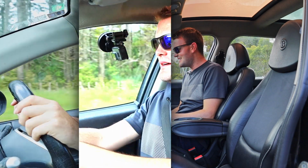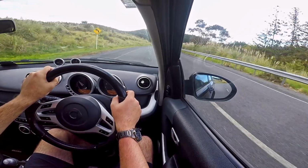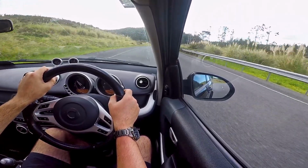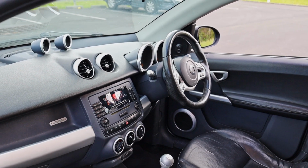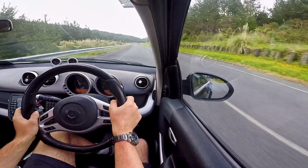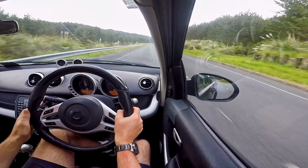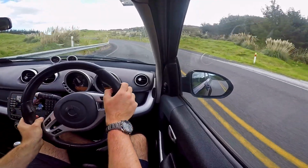How unusual. Driving the Smart Forfour Brabus. On first impressions, it kind of drives like any other small hatchback, to be honest, except for one thing. The rattles are horrendous. But if we move past that and focus on how it actually drives, I have to say it's really not half bad at all. Let's see how fast it is. Oh yeah. Goodness me. I think that's a 1.5. That is no slouch.